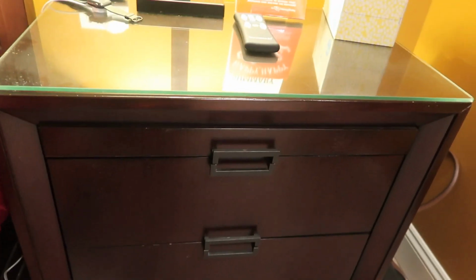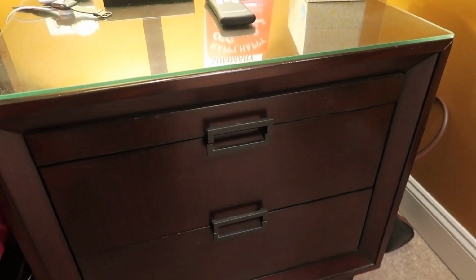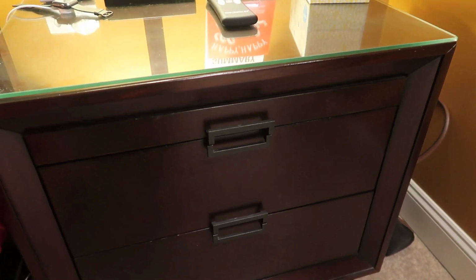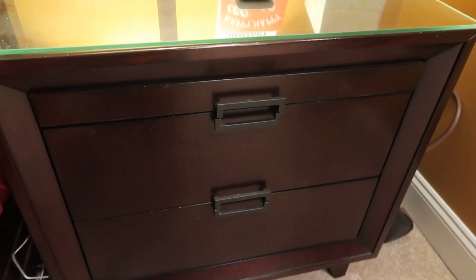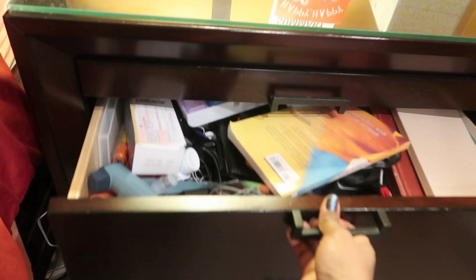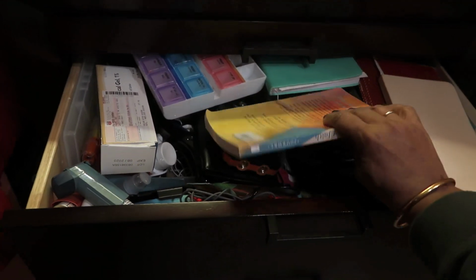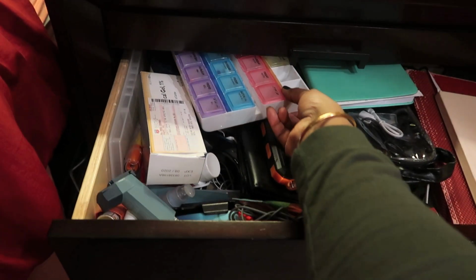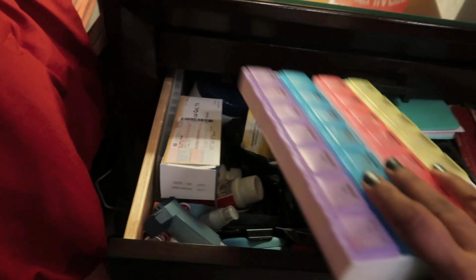I am gonna clean this, and I'm gonna show you how I organize, and I'm gonna go through what I have and what I use them for. So let's just get started. I am gonna show you some of it. I'm gonna speed up and make this process fast, and I'm just going to show you at the end what I'm left with.